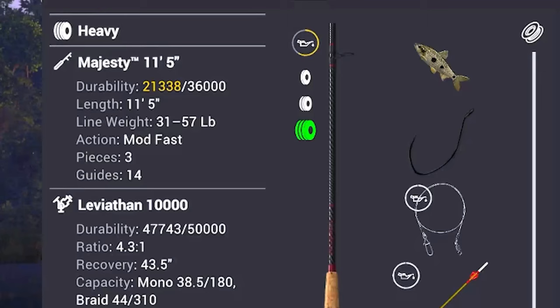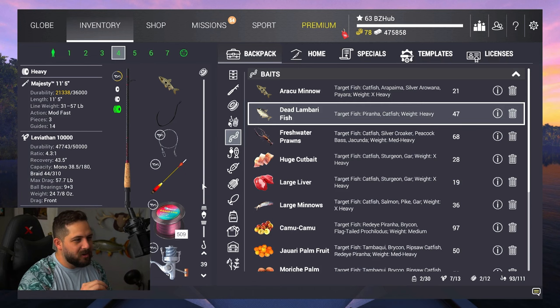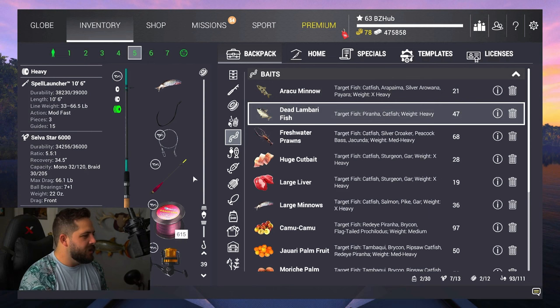Now we could be going into the match rods that specifically are for South American rivers and lakes and whatnot, but I will say, as you can see by my experience bar at the top there, we're so close to leveling up, and I do know that there are new match rods at level 64, so we're gonna hold off for now and just use our Majesties.